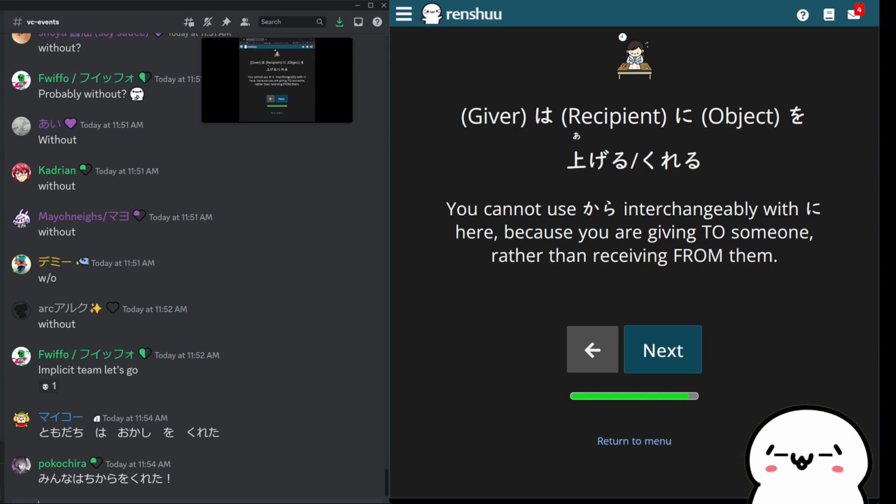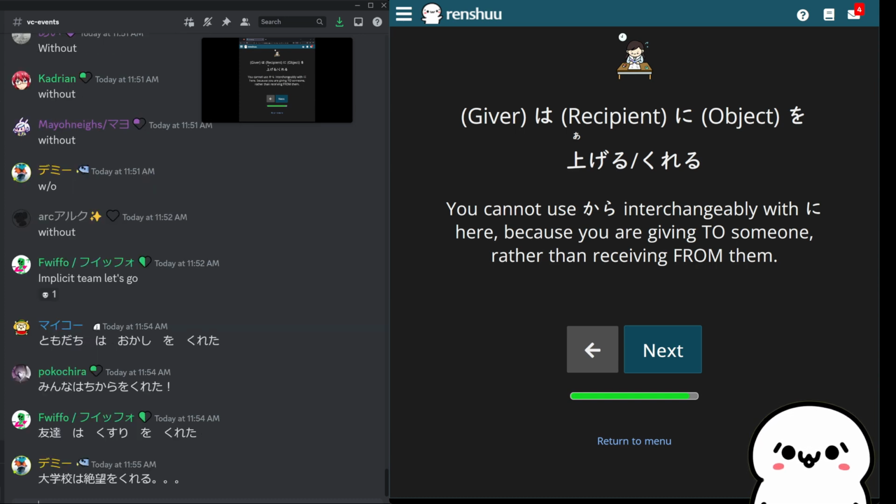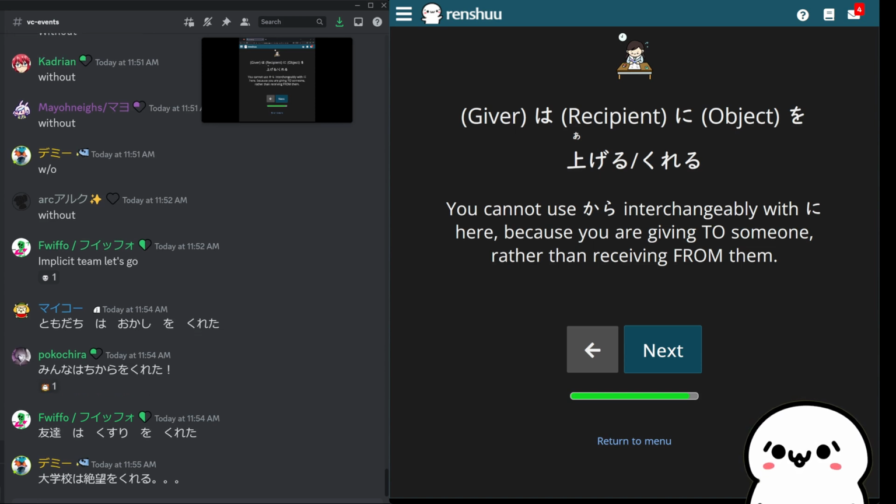Pokochira is using a non-physical thing. They're talking about power. Minna wa chikara o kureta. Everyone gave me power. Maybe Pokochira had a speech contest or some kind of competition or an interview. And before that, they said, you can do it. Go, Pokochira. We believe in you. And Pokochira, they're like, oh, I can do this. They got some chikara from everyone.